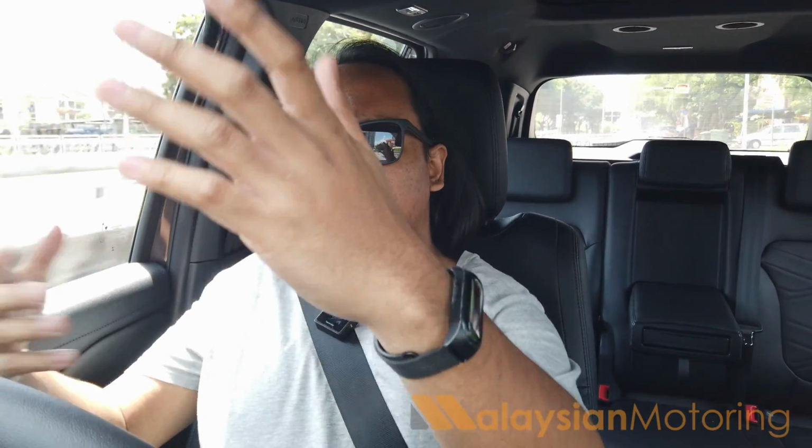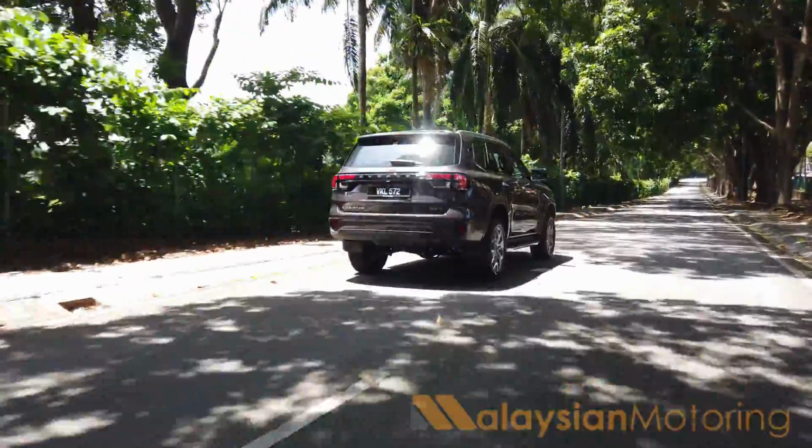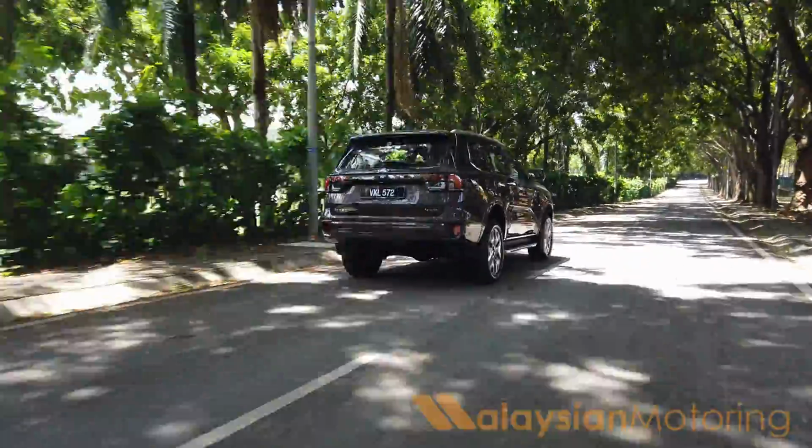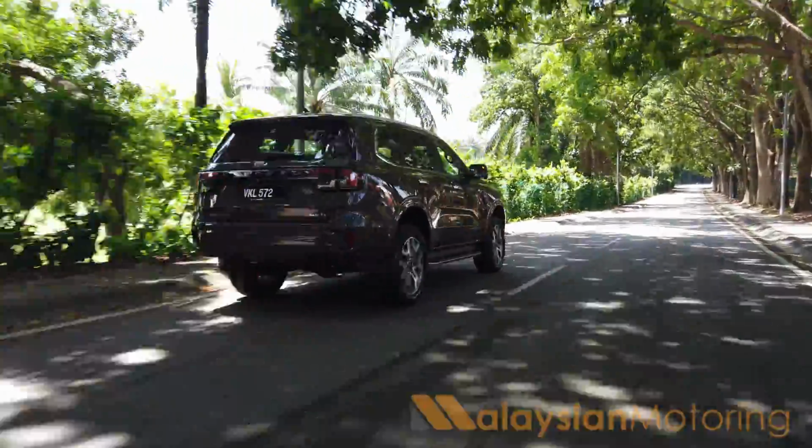So, in many regards, I got into this expecting a slightly less refined experience because, after all, this is ultimately an SUV that's based on a truck, and trucks are not exactly known for being particularly refined or comfortable. But I'm happy to say that I'm quite surprised, because this diesel Everest is actually more refined than I expected it to be, and in fact it's more refined than a diesel BMW that I drive from time to time.